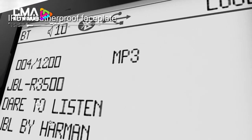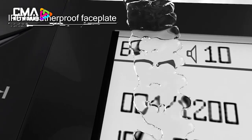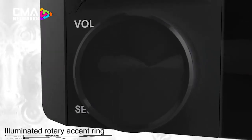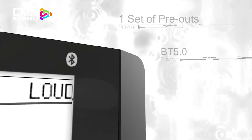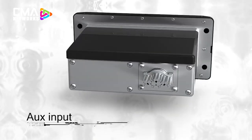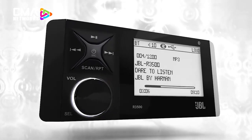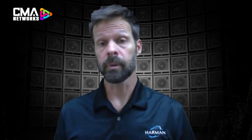You've got a monochromatic screen. You've got 4 lines of display, which is really a lot of display for the viewer to see while they're out in the boat. A lot of our competition has just 1 or 2 lines. So it's really cool to provide that level of detail to that boater so they don't have to get out their magnifying glass in order to read it. So some other cool features are, it's got 1 set of pre-outs for a little bit of expandability.